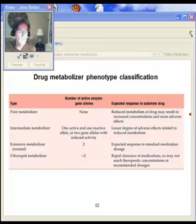Do metabolizers change rate over time? You mean for the individual? No, it's genetic. It should be genetically predetermined. And if the person cannot metabolize a drug, it's not going to change. They still can't metabolize the drug. Okay.